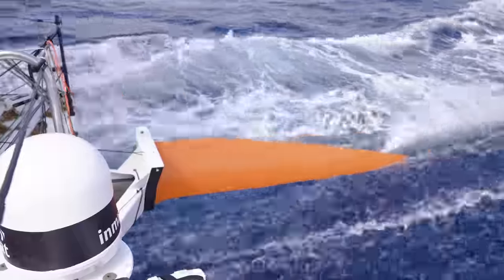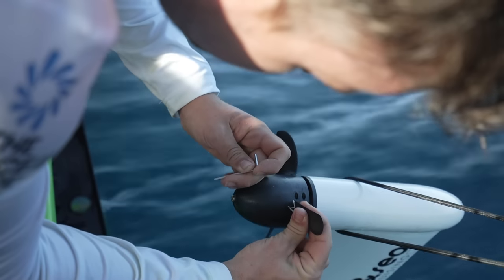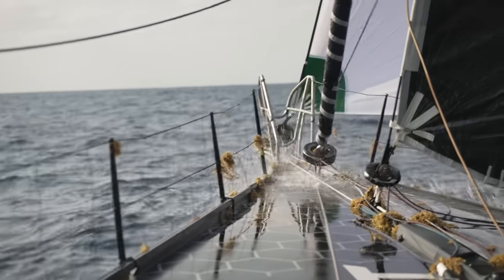All the boats suffered with the seaweed, and not just with boat speed. The hydro generators powering the electronics on board the boat took a battering too.